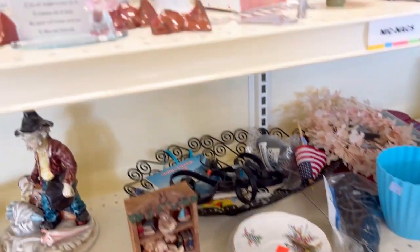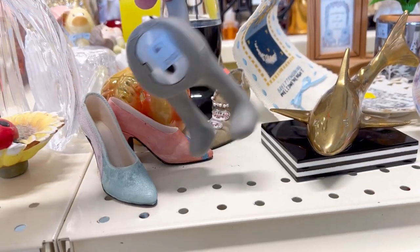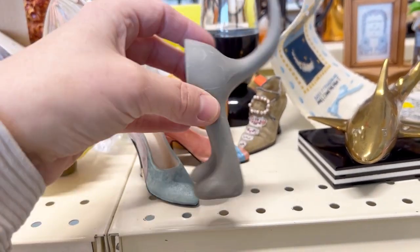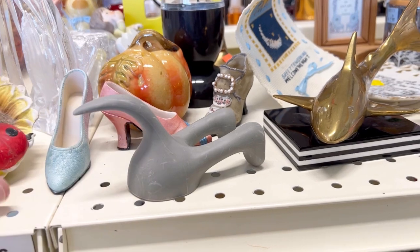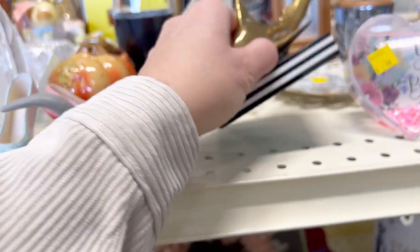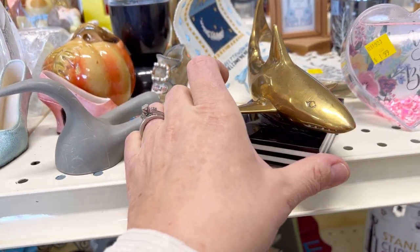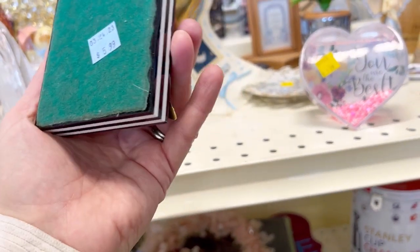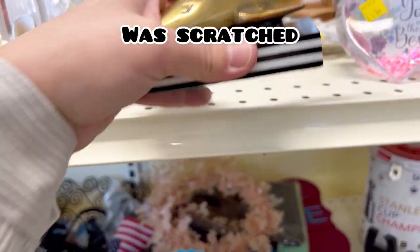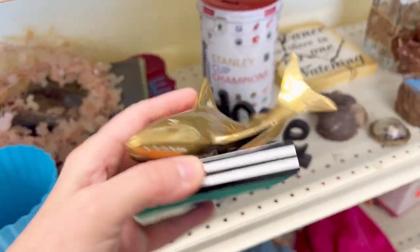Too bad. Do we have any new... There's another hook for your bedroom. Whoa, whoa, whoa. Oh, jeez. Sorry. What's this? A shark? A brass shark? I don't get it. Why is it on that black square? Oh. I'll look that one up.